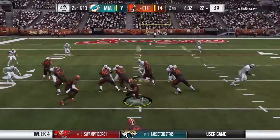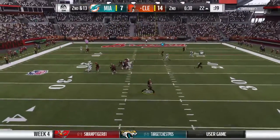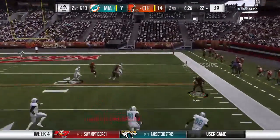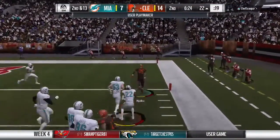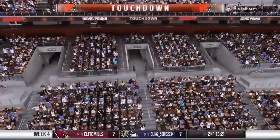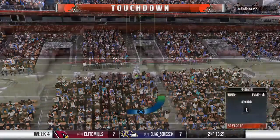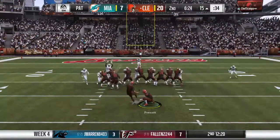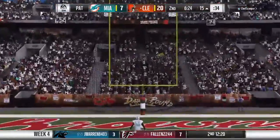Here's 2nd and 13. Mayfield down, rolling to his right. To the right side and complete to Njoku. And he is into the end zone. Touchdown, Cleveland. David Njoku, his 5th touchdown now on the year. And the Browns add on to their lead.